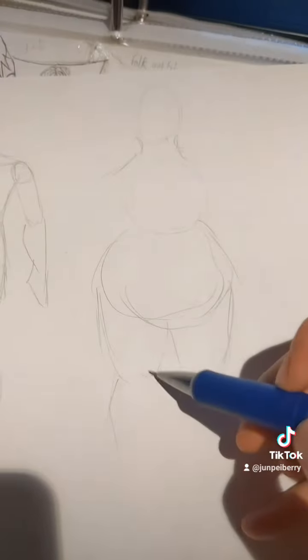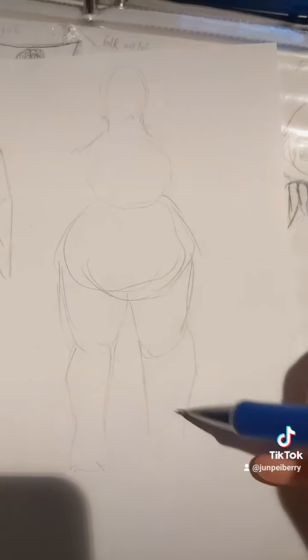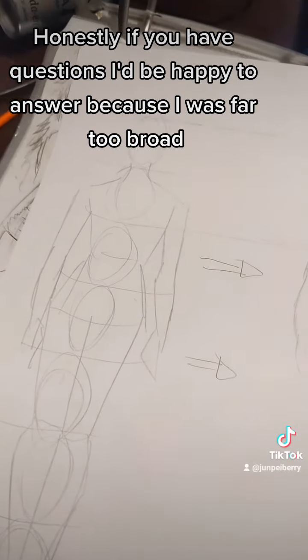I typically break the body down into simple shapes. I guess you can also look at the hip difference as well. But yeah, I went with pear for this one. I also say, with proportion, you can distort them how you like.